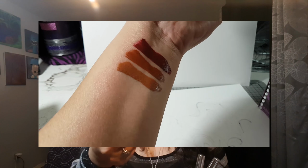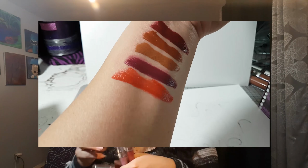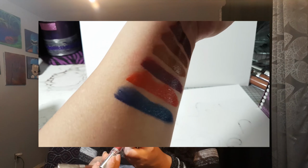The packaging is cute, and these dry down. They don't move. They're not transferable. And yeah. Okay, so this one's Sugar.